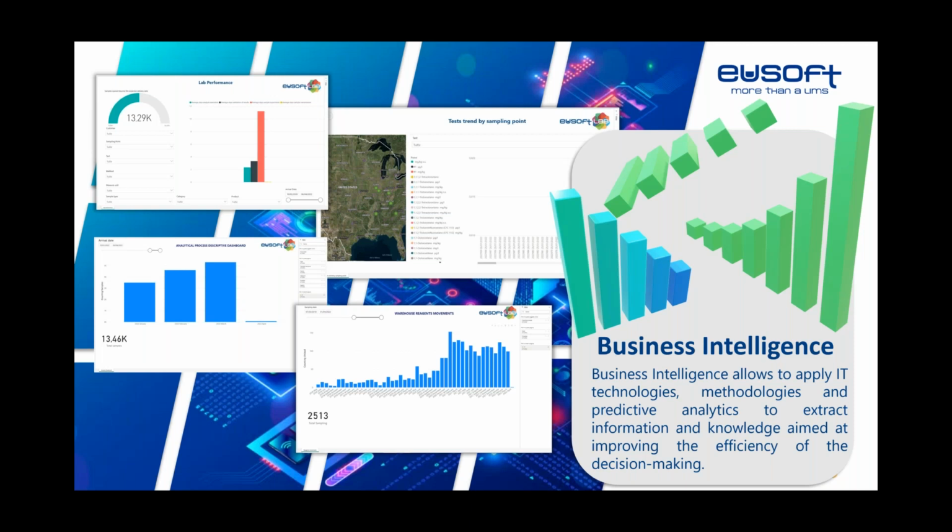Okay, so about the business intelligence, as probably most of you already know, it can be really a powerful, massive tool that can make a difference in the way you manage your business. That means in the specific case of the Eusoft.Lab application, we give any of our customers or any other user the chance to quickly add this additional module which runs on the Microsoft Power BI services. Using all the services, all the features of Microsoft Power BI, the business intelligence allows you to apply IT technology, methodology, and predictive analytics to convert, transform, translate information, the data, into powerful strategic information. So the data will be converted into information.